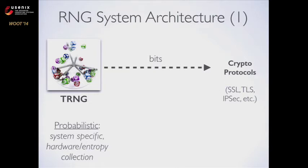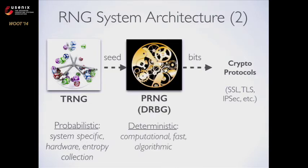So in a modern system, the way that we build random number generators is actually to use two layers. The first layer is a true random number generator, which may use hardware. It may just be an entropy collector. And the second layer is something that we call a pseudo-random number generator, which takes a seed from the original random number generator and stretches it deterministically into a large number of bits. This is the classic urandom, devrandom design. They're not exactly hooked up that way, but ultimately that's what's going on.